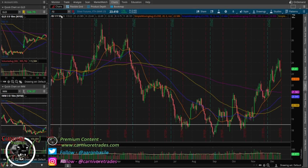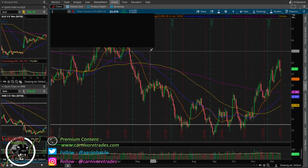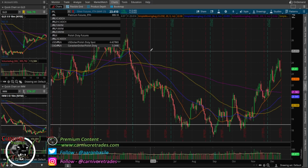Just like I told you guys, don't chase XLE up at the highs. I promise you'll get a chance to buy this. I will be buying it myself, but just be aware of that. This needs to do a lot more backing and filling to get through that area, but it's holding up really well, and I like silver a lot for 2023.